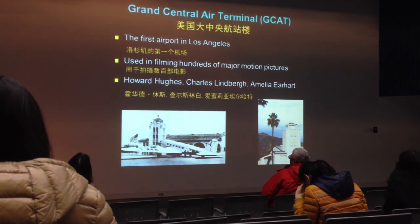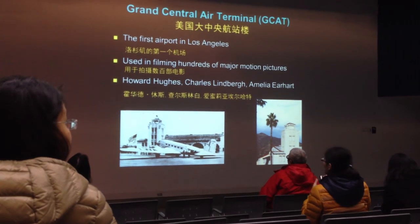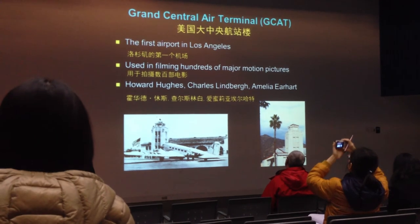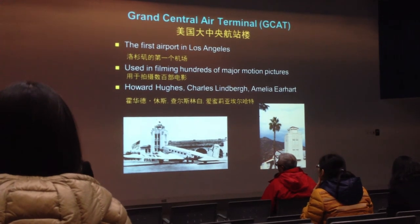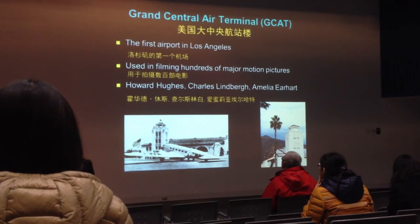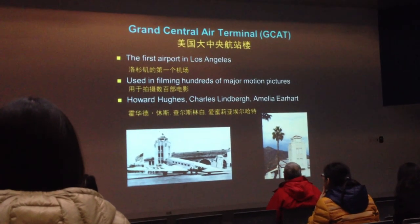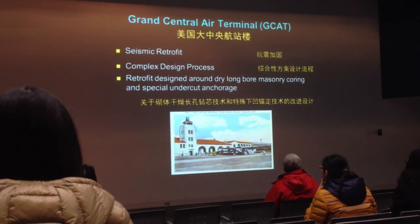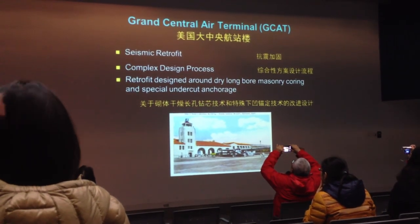We're also involved with a seismic retrofit of the Grand Central Air Terminal. This was the very first airport in Los Angeles, an area of severe earthquake activity. The Disney Corporation purchased this property in 1997. It was damaged by the earthquake several years before that and is currently unused. So, once again, long bore dry coring methods were designed to place stainless steel reinforcements within these walls.